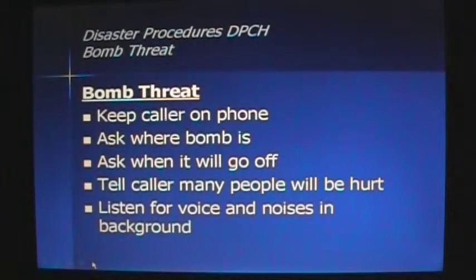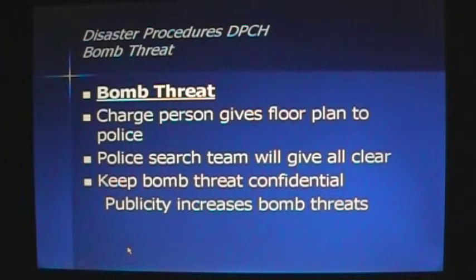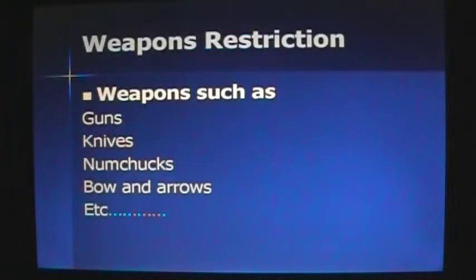Okay. Basically, for a bomb threat, you keep the caller on the phone like she was doing and ask when it'll go off. Tell them many people will be hurt, trying to make them feel guilty, and listen for any noises or things that the caller says that can give you a clue to who it is. Obviously, the police will be told and they'll search the building. We keep bomb threats confidential because publicity increases bomb threats.